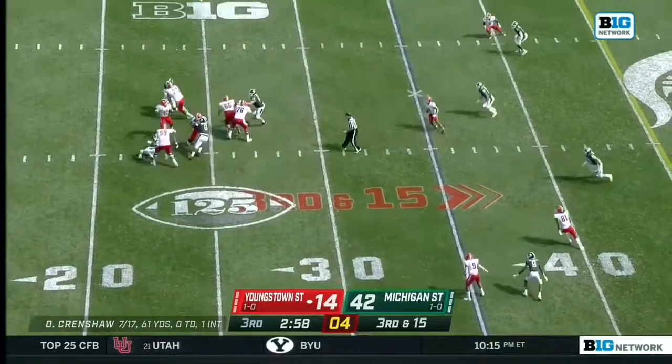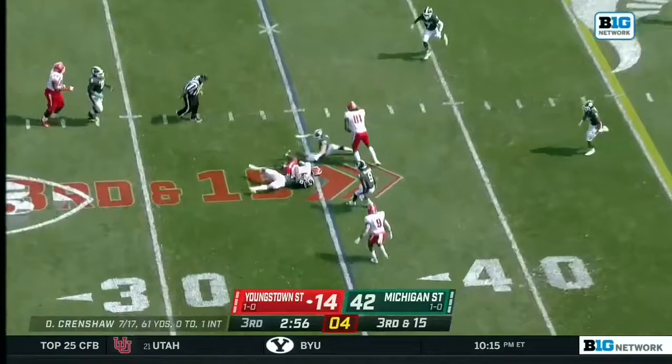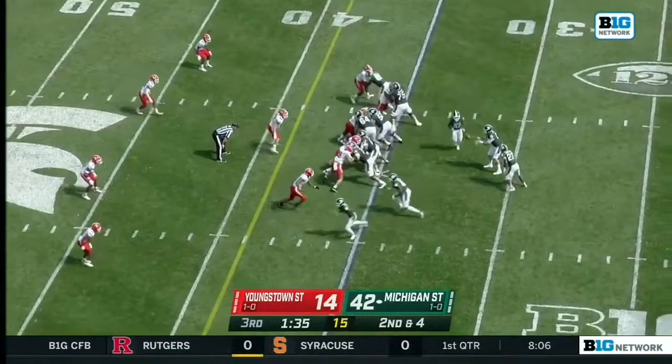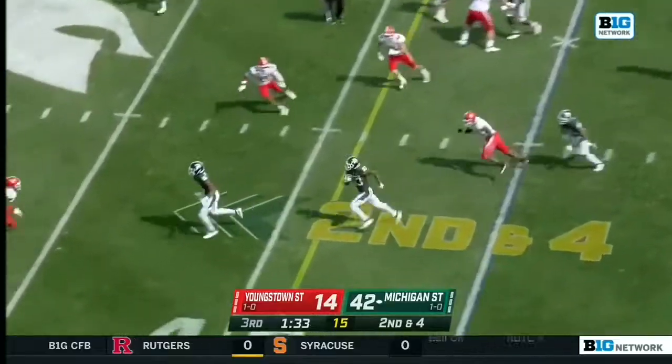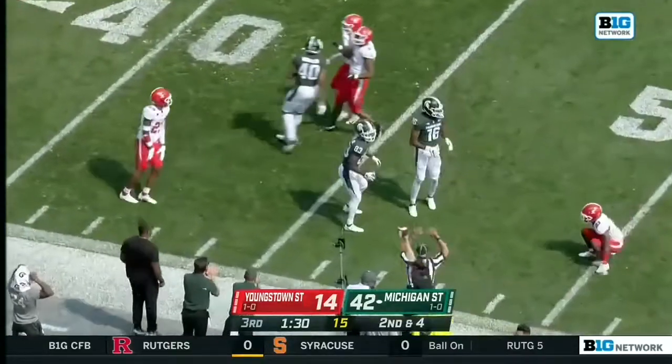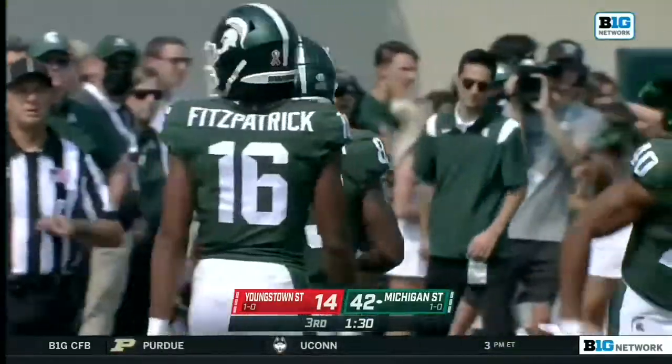Well, they're pressuring with 4. Panashuk got pushed down to the ground that time. A ton of offensive coordinators, a ton of different head coaches, and again, he tosses this time. Montori Foster with a big gain on the end around for Foster.